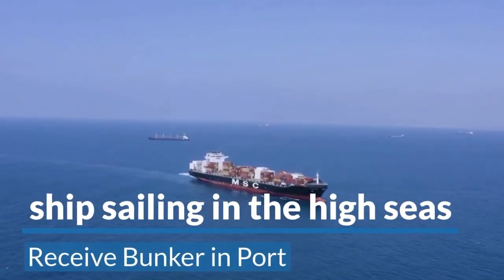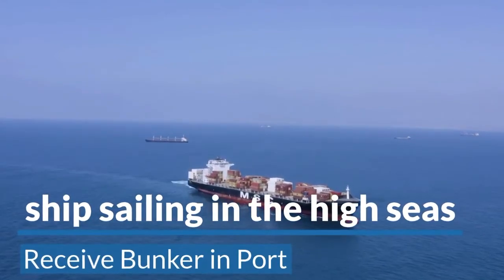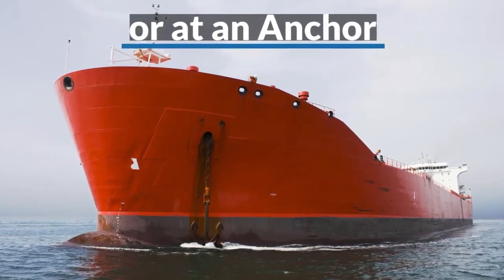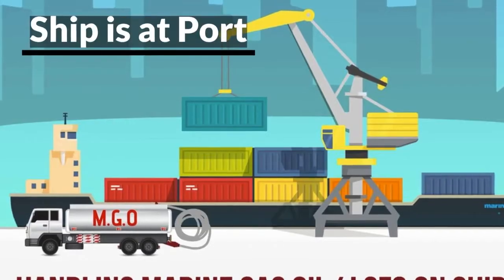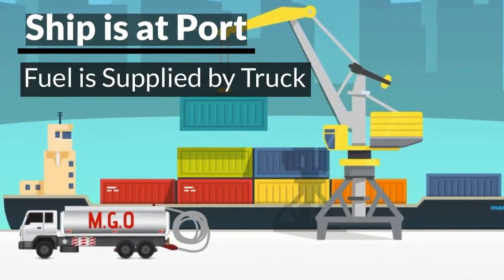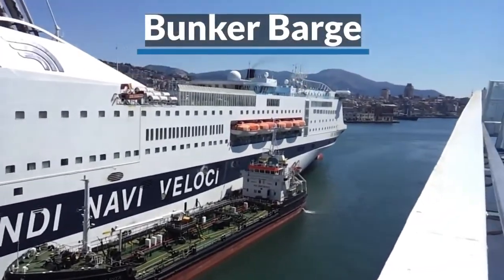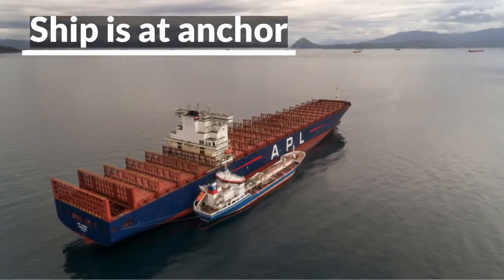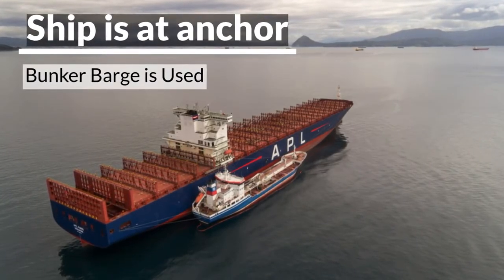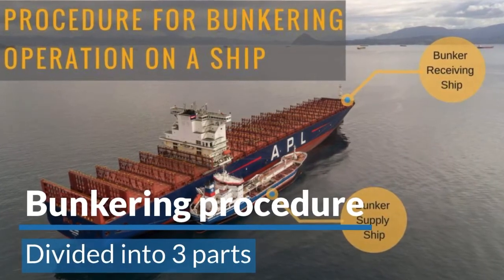The ship sailing in the high seas usually receives bunker in port or in open water or when the ship is at anchor. The bunker fuel can be supplied to the ship by a bunker truck in port or by a smaller vessel dedicated to carrying bunker fuel, usually known as bunker barge. When the ship is at anchor, the fuel is supplied by the bunker vessel or bunker barge. Ship refueling or bunkering procedure is mainly divided into three parts.